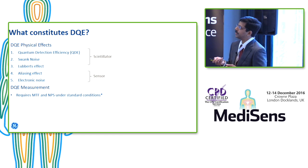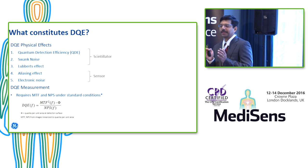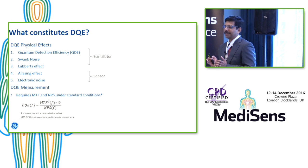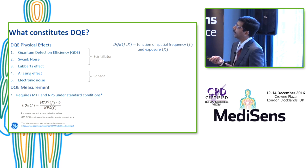Now, as I mentioned, these are not abstract quantities. Fortunately, there is a well-defined standard, which is not the case in many other modalities, to be honest. We have a very good, well-defined IEC standard for measuring the DQE, and it's well documented. So I have a reference there also.